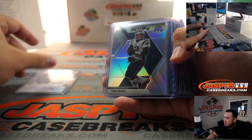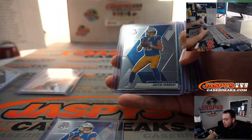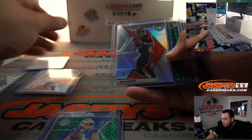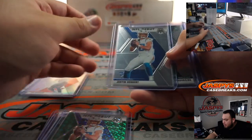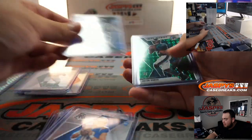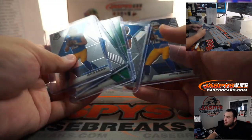All right, we got Max Unger, Tom Brady silver, Joe Burrow base, Herbert base, Jordan Love, prism debut, another Herbert base with a green, Jalen Reagor auto, Burrow silver, Herbert green, Herbert base, Tua, another Herbert, Jordan Love, Jalen Hurts silver, a green, James White auto, Tua, Jordan Love. So not a bad come up with some nice Herberts coming out of here.